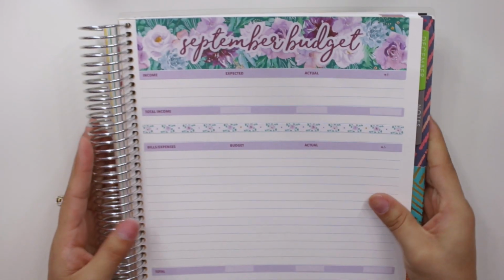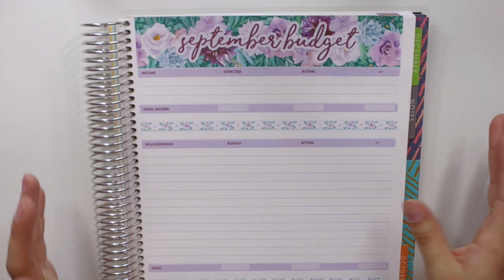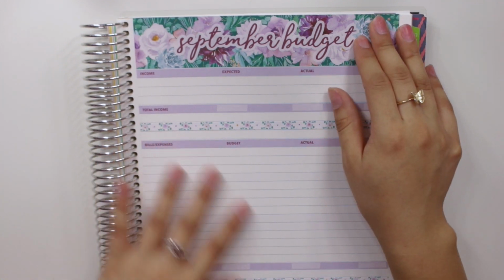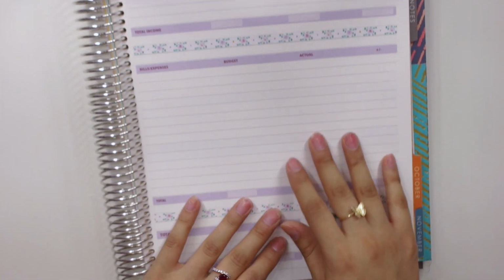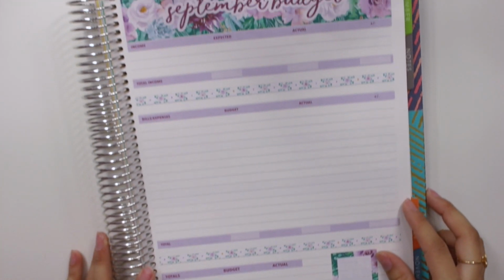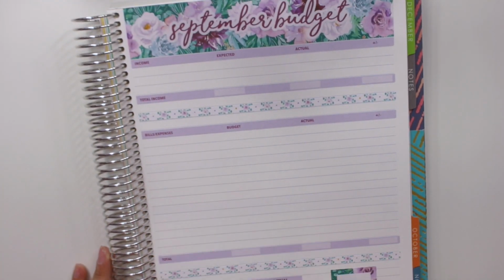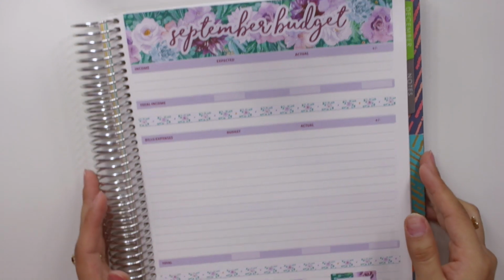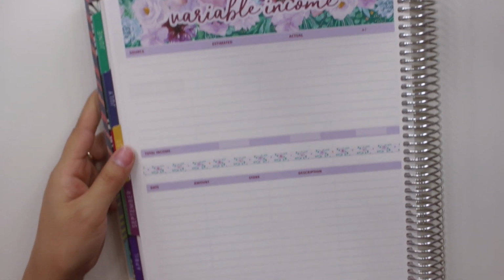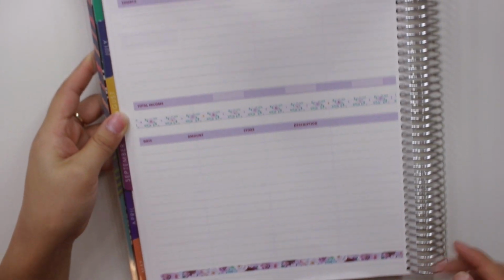Then next, let me show you guys the budget kit, which I think came out so beautiful. I am so happy with the outcome. So you have the floral pattern here with the budget kit. That's just how it looks all together. Love. And this is the bills and expenses. I believe the other one was separated for variable and fixed. And then you have your variable income and that beautiful floral pattern right there.